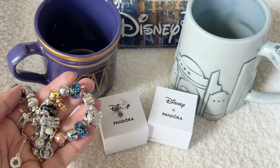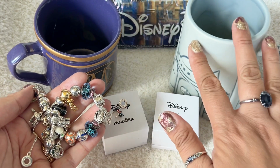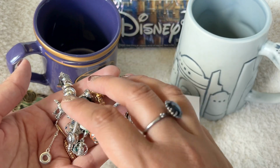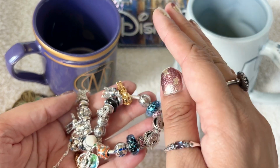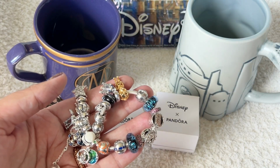So these are some new charms that I added to my collection, a couple of mugs that I added, and yeah, my bracelet. I love this one. I love how this is turning out. I still have a space for a couple more charms, so I'm really hoping that I'm able to get that Princess Leia one, the button charm I was talking about, in the future.